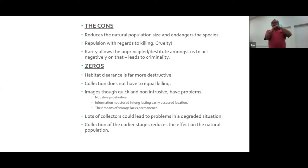The information, your picture, where does it go? Is it publicly available? Is it easily available? And the answer generally is no. So if I'm interested in populations or ranges or distribution, you taking a picture of it doesn't help me in one way, unless I know you've got that picture and I've got to come and harass you for it. But if there's a collection, I can go back and have a look at what history says.